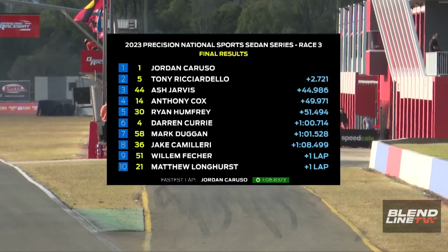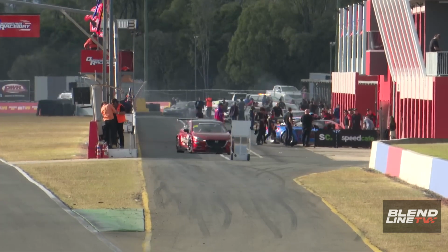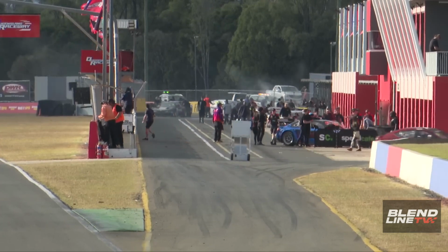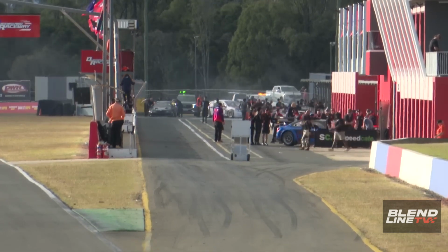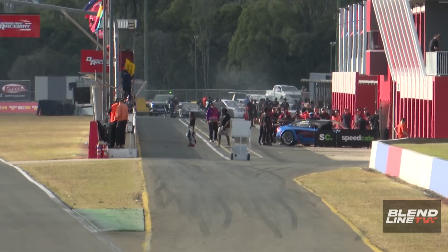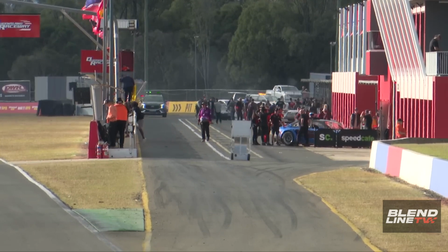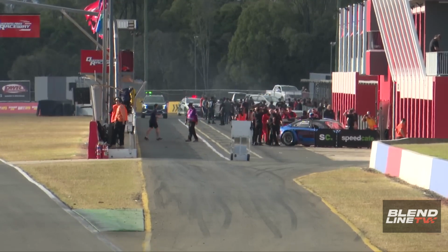Here they are, final results. Jordan Caruso takes the win for this afternoon over Tony Ricciardello, who has travelled a long way to get here. Ash Jarvis steps up onto the podium. He'll be very, very proud of himself. Jordan Caruso, a new lap record of 1:06.83. There goes Jake Camilleri returning to the back of the pits in the Grand Prix Mazda Sports Sedan. Does much and varied racing, doesn't he, Jake Camilleri? He certainly does. Production cars, even had a run in RX8 Cup recently. Yep, does a lot of racing.